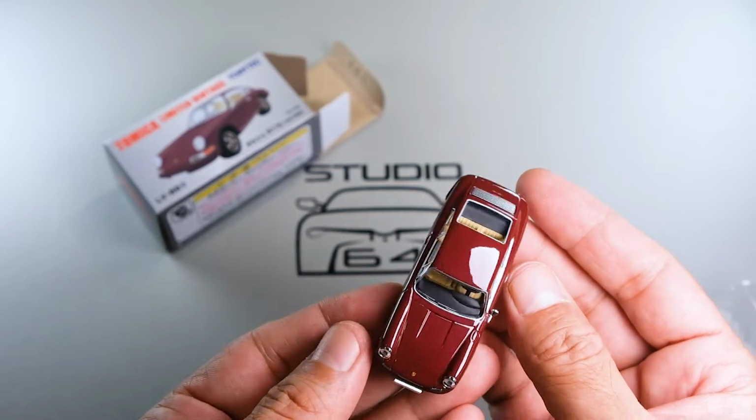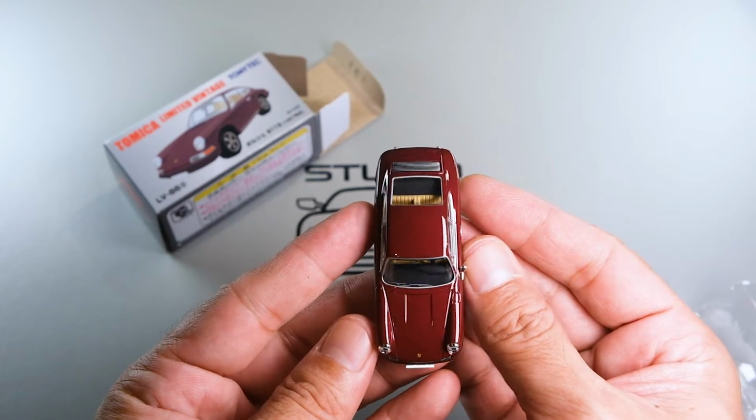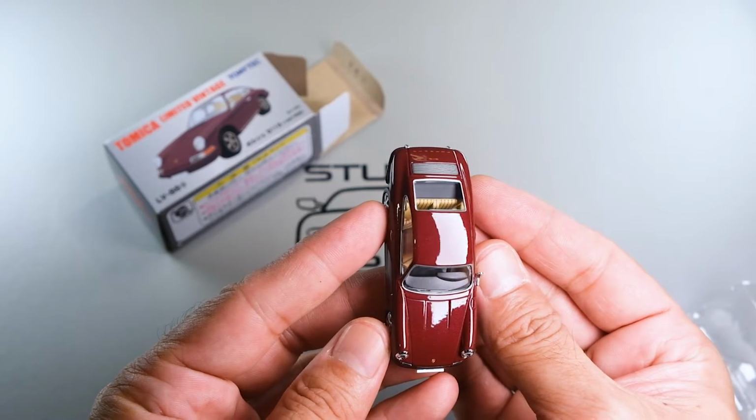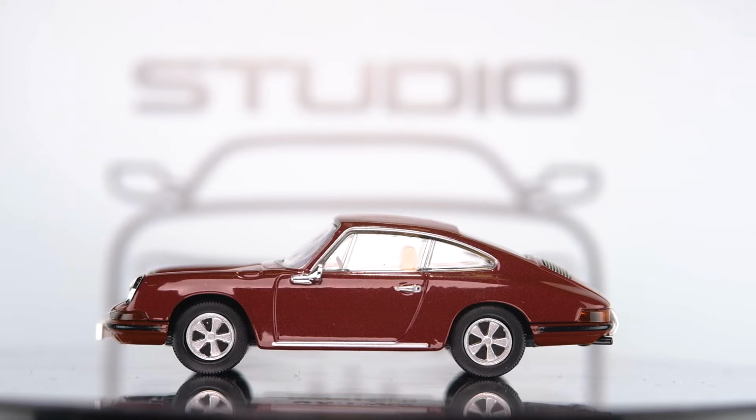I do hope this finish wouldn't end up with paint rashes, as TLVs and TLVNs are quite notorious for getting paint rashes in the long run. Viewing it from this side profile, we can see that the stance of this casting is still a tad tall. It's still pretty much the same as previous models. Nevertheless, the proportions are spot on. The iconic Porsche silhouette is clearly defined.